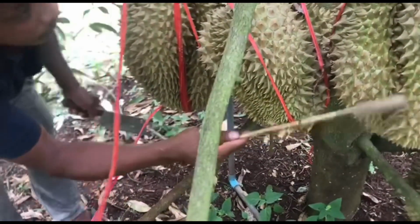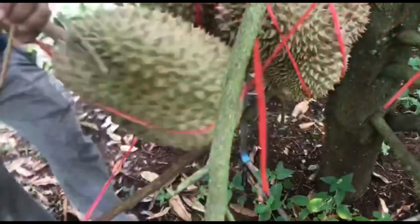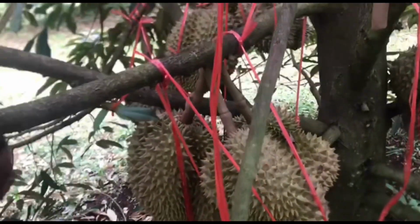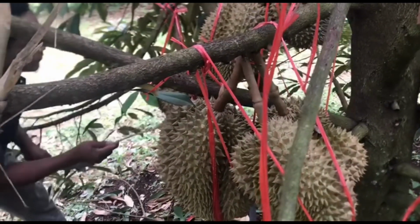Very, very nice. And the durian in Samlot is very famous. They distribute to the market nationwide and to the premium market as well in Phnom Penh, and with contract farming with buyers, they export to Thailand as well.